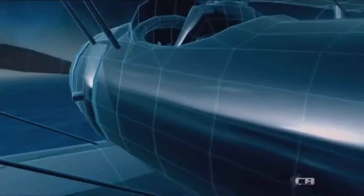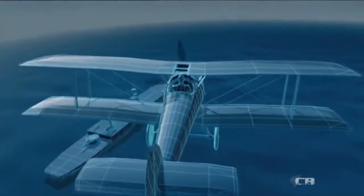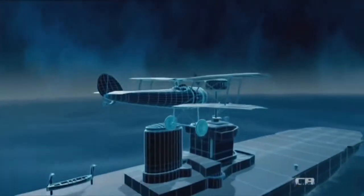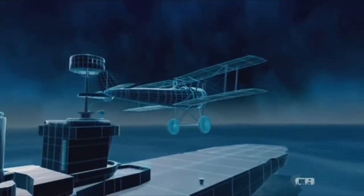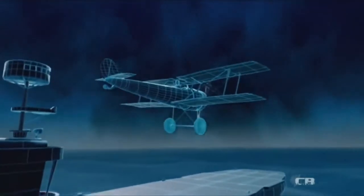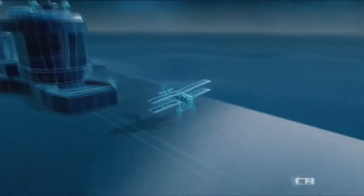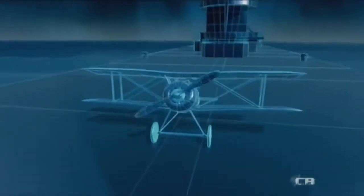In August 1917, Royal Navy pilot Edwin Dunning attempts the first landing on a moving ship. The obstacles he must negotiate include the ship's central bridge and funnel, known as the superstructure. In a truly audacious move, Commander Dunning swoops sideways in front of them and lands on the front deck.